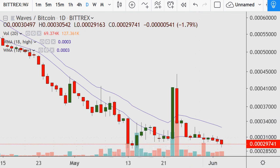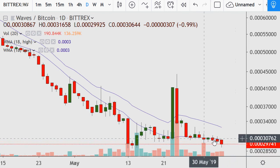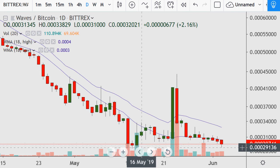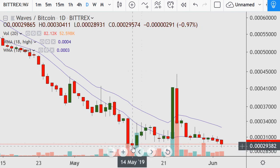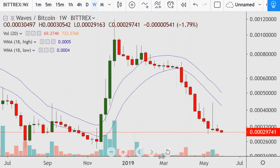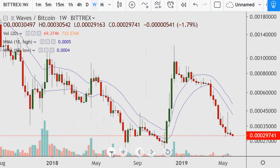Now 1, 2, 3, 4, 5, 6 days showing weakness amongst the 18 of lows, and we're making lower lows, and definitely we are today. Meanwhile, this area of support matches in here. Given this, that could be very, very interesting long term.